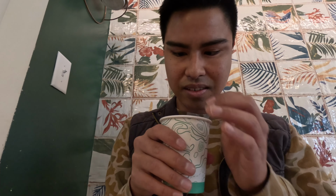Up next, brewed coffee. I mean, I still kind of taste the espresso. Aroma-wise, smooth, kind of fruity, floral aroma. Smells like it's got a very flat aroma. Let's give it a try. That is super smooth.